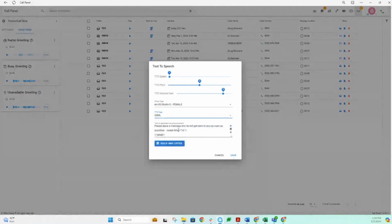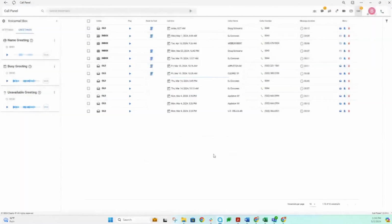It's very nice. I get to pick a voice that's much more pleasant than mine. I don't have to worry about any hesitation when I'm making my recording. It's really a very nice feature to use text to speech to record your own voicemail messaging. You can mark messages as read or unread, delete them, transfer them to somebody else, anything you want to do with voicemail.